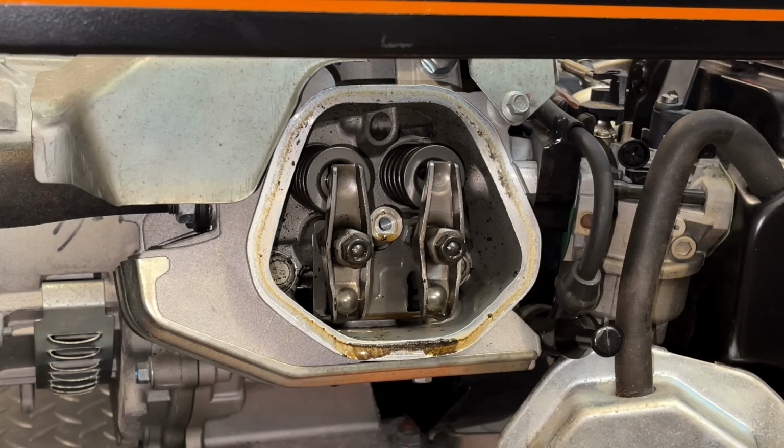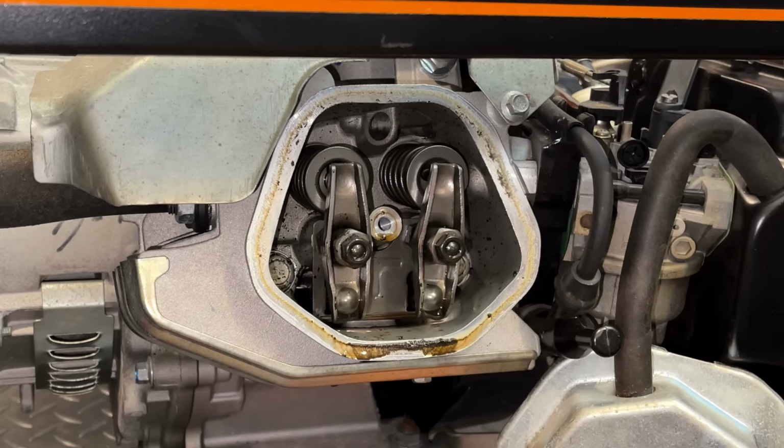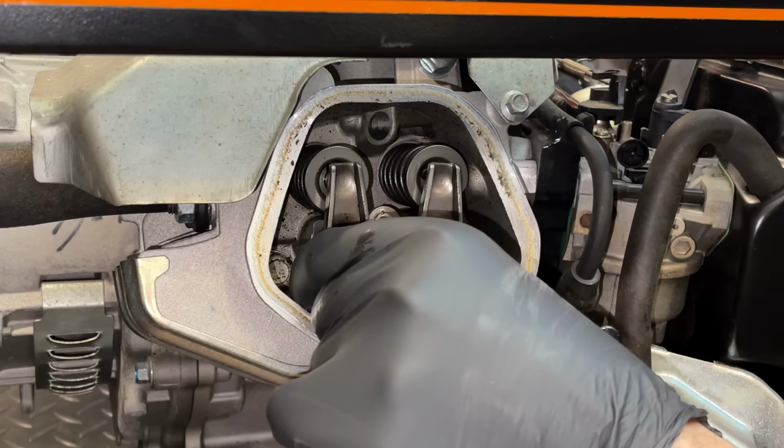So let's rotate it a little more. It should switch to the exhaust. And that's it for the exhaust. That is the exhaust stroke, and that valve barely moved. So yeah, I would say the cam lobes are most likely shot. But let's just check the clearance real quick.